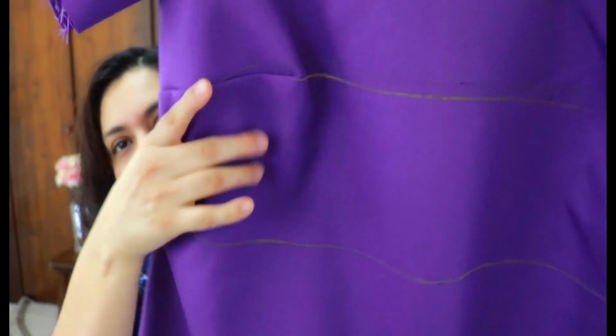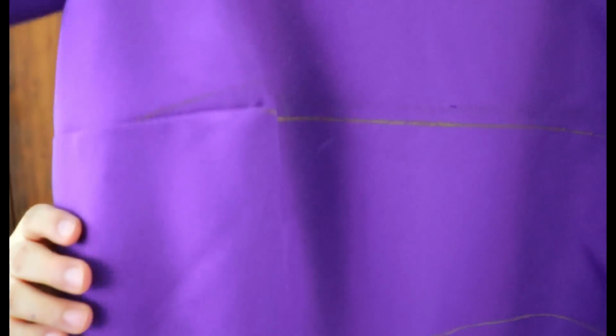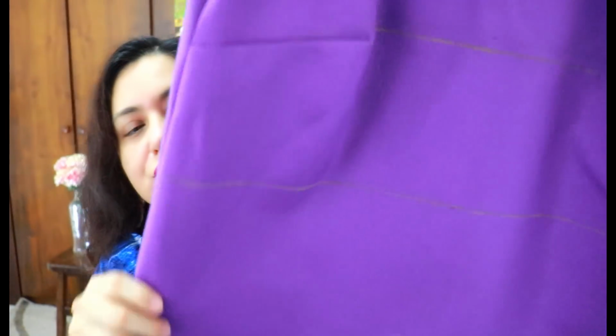Drawing these lines across your muslin is really helpful. I have drawn those in yellow chalk. I hope you were able to see that on the video, and it's so helpful to see where your bust height is, where your waist height is, where your hip is, so that everything matches in the length.